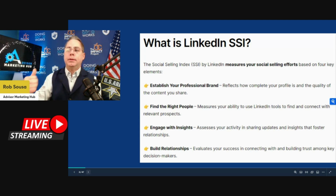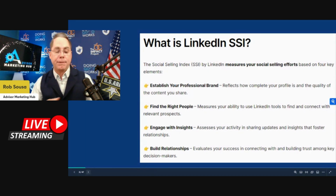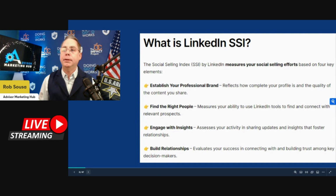So now engage with insights, and the SSI score will allow you to take a look at your demographics. Who are you attracting? Who is looking at your posts? And are they the right audience? If you're attracting other financial advisors and life insurance agents to engage in your brand, obviously that's not going to help you grow your business. And it's actually going to hurt your SSI score. If you're a VA, and we have an entire firm of VAs around the world, mostly in the Philippines, and you only attract audiences of other VAs, that's not going to help you promote your specific services that you offer.